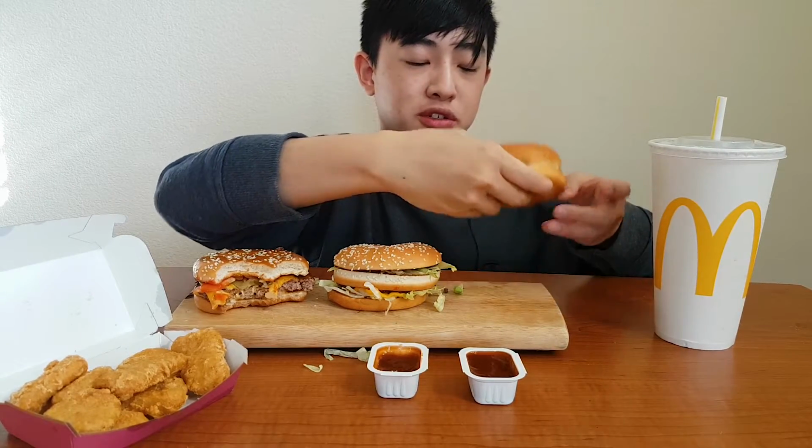This is like the Exodia of McDonald's. Whoa, what the? Look at this one. This guy got fused together. Super. Maybe I'll just break them apart, or maybe I won't. It's all pretty good. It's pretty standard McDonald's stuff.